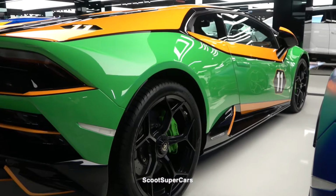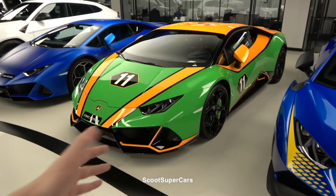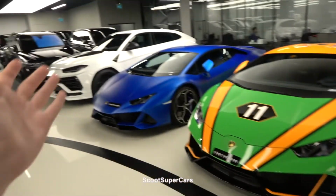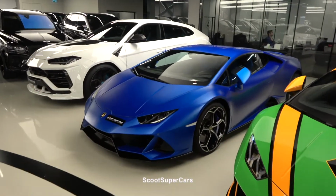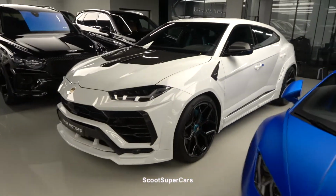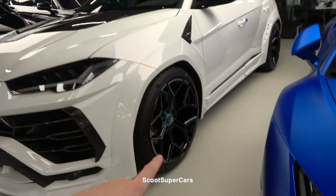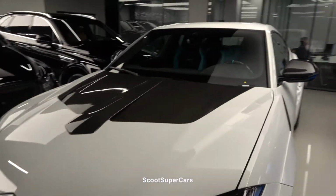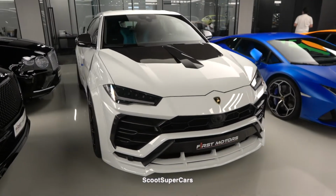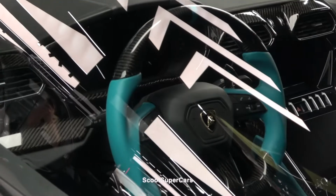And yeah, they've come up with this livery. It looks very cool. Some people might just think it's a random livery, but it's not. It's to celebrate the Corsa. And then we have just a satin blue Huracan Evo next to a ridiculously looking Lamborghini Urus. They've got chrome blue calipers and the biggest carbon hood you can get, lowered, spaced. It's just absolutely slammed down to the floor with a very cool light blue interior.